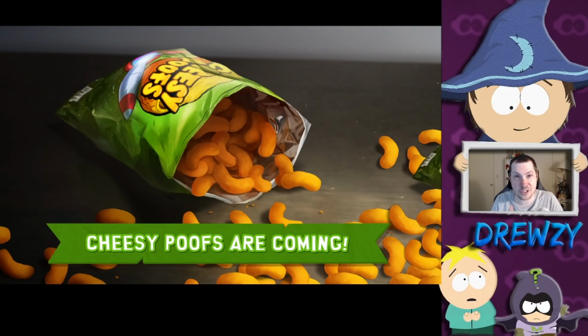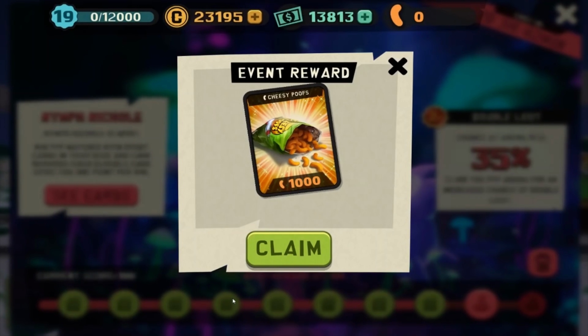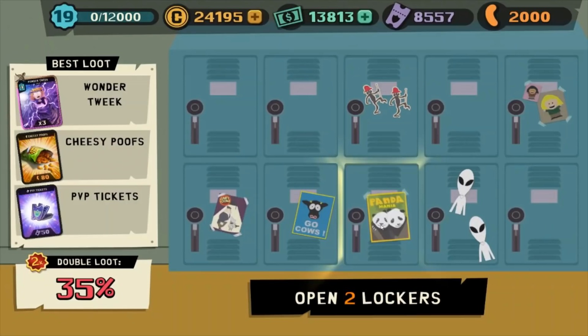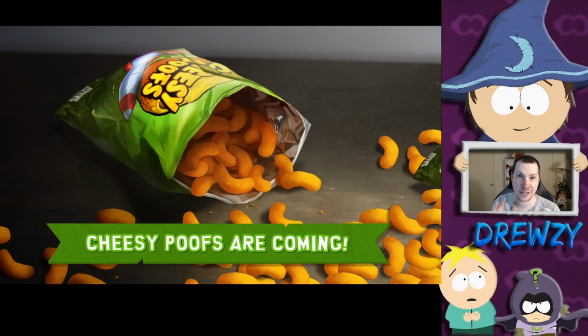That's of course the time that you can earn Cheesy Poofs, but how can you actually obtain them? So here are a couple of different ways that that can happen. So now you want to know how you can get Cheesy Poofs. Well, you can get them from all event rewards, as well as from lockers during events. Those are the two main ways to obtain Cheesy Poofs, but there is a third option, which is that technically you can spend in-game cash to buy Cheesy Poofs as well.